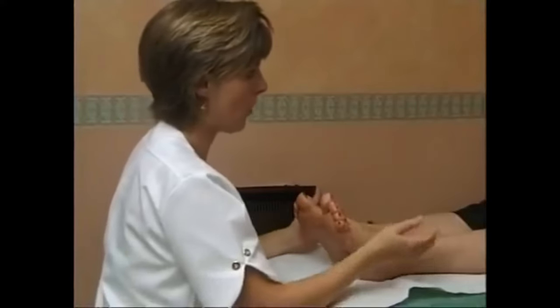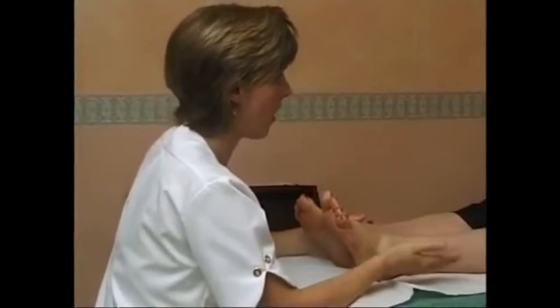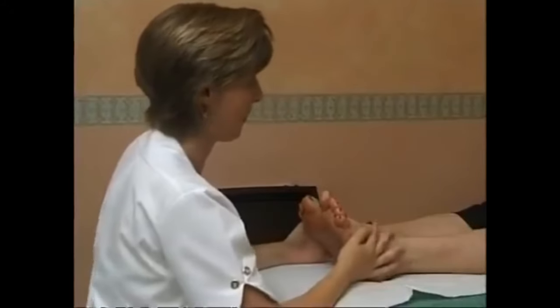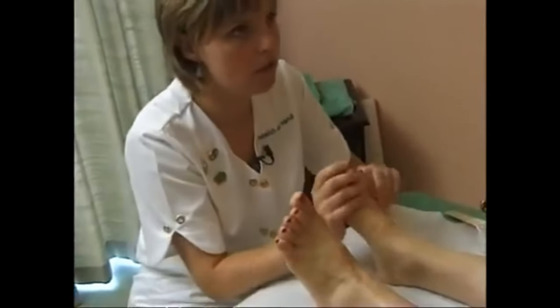The oils I will mix, which are good for stimulating the immune system, are sweet thyme, lavender, and juniper. Having applied the oil, it smells beautiful, doesn't it?